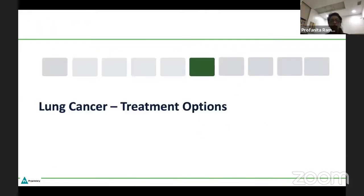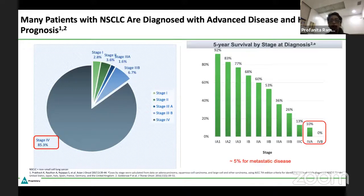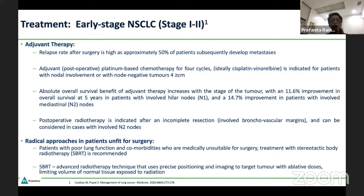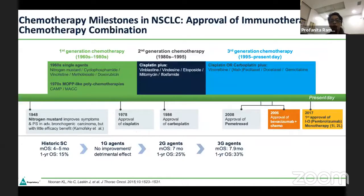So please do TNM staging. As you know, the survival rate comes down to almost 10 to 15% once we reach stage 4. It is very important that we do the molecular profiling, and then we take them up for therapy of the cancers. Initially, we had only chemotherapy. Then we had the second generation, where you combine a platinum with any of the chemotherapeutic backbones. And finally, the third generation. And now we have approval for VEGF inhibition with chemotherapy.